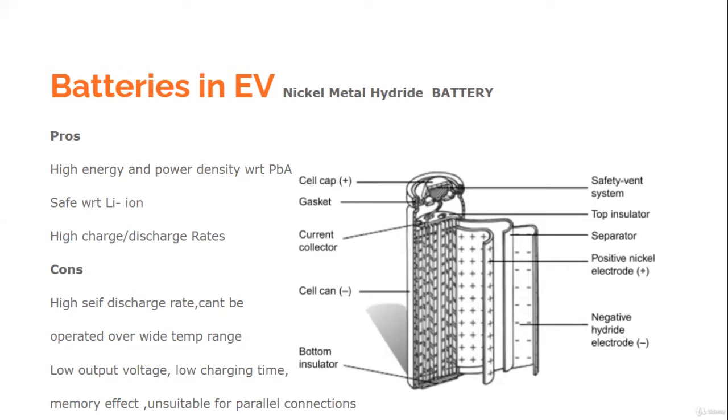What are the applications of NiMH batteries? They were used first in all-electric plug-in vehicles such as General Motors. Then they were used in Toyota RAV4 EV, Honda EV Plus, Ford Ranger EV, and Vectrix scooter. The hybrid vehicles such as Toyota Prius, Honda Insight, Ford Escape Hybrid, Chevrolet Malibu Hybrid, and Honda Civic Hybrid also use the nickel metal hydride battery. So this is a very popular battery, as you see.